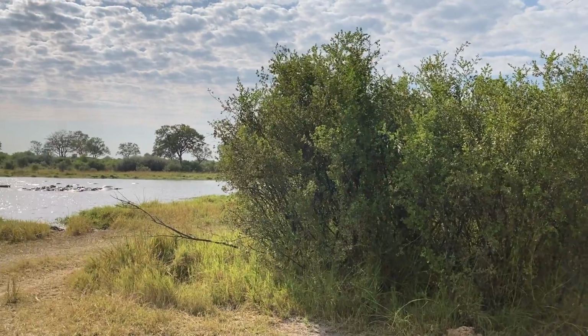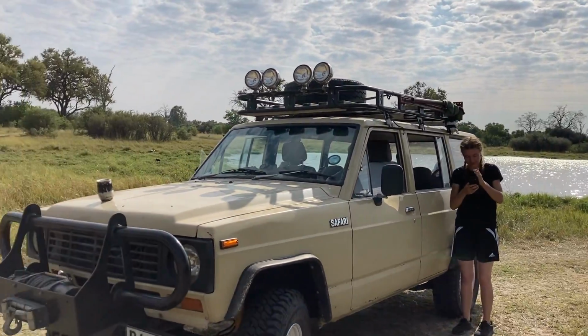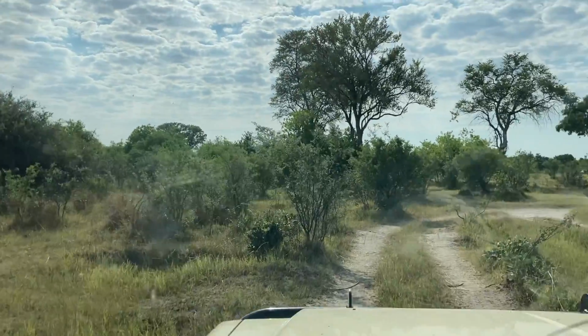But after a good coffee stop at the Hippo Pool, we decided to head further away to where we heard those far distant lion calls.